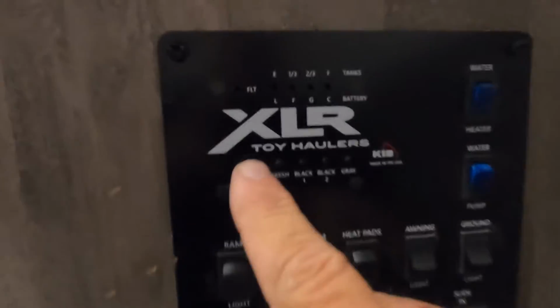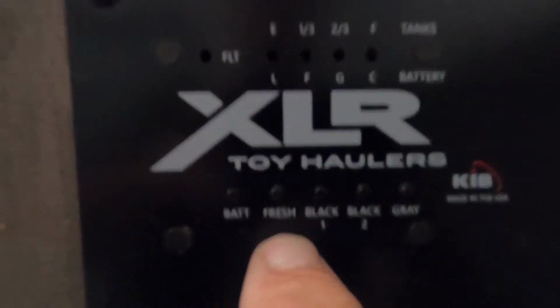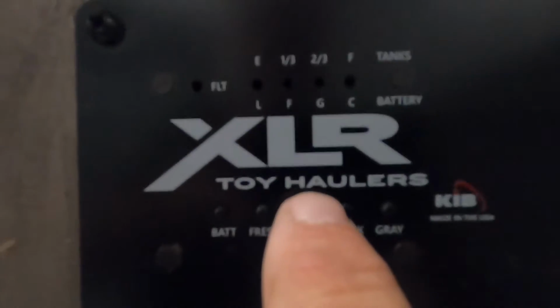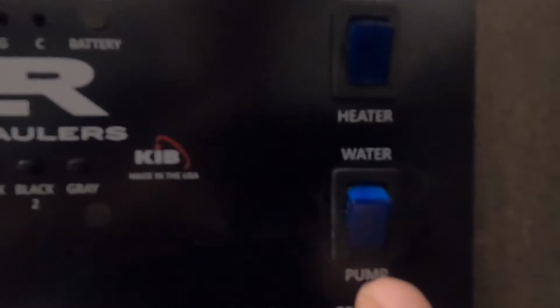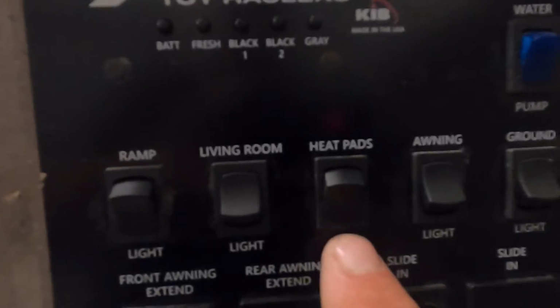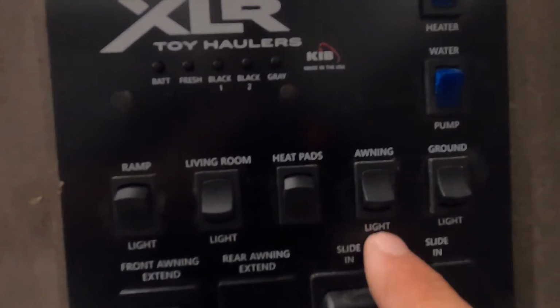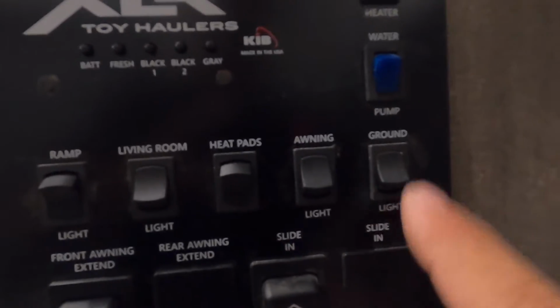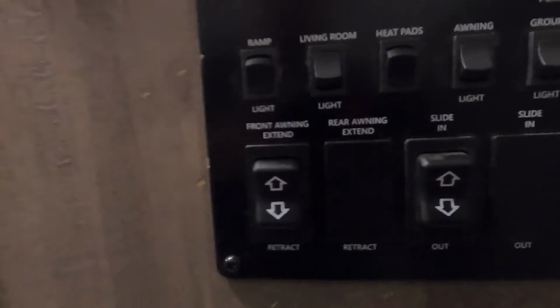So on the control panel, start at the top here. There's where you check your brand new battery. There's a freshwater button that you can hold down to tell when your potable water is full. Black and gray tanks. Over here's where you turn on your water heater. Here's where you turn on your water pump if using potable water. You got a ramp light, living room lighting, heating pads. If you're in inclement weather, that'll turn the pad on your tanks. An awning light, your ground light outdoors, front awning extend, and your slide control.